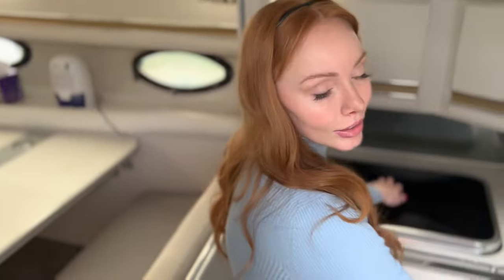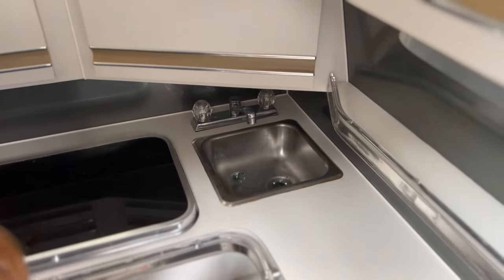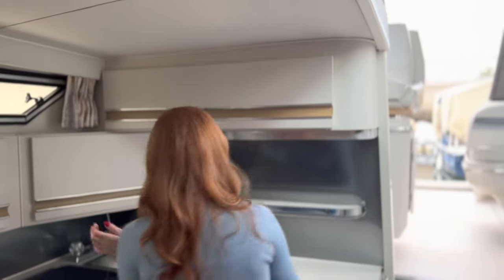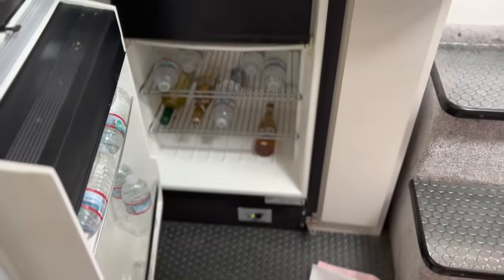And look at this little kitchen. This is what I was talking about when I was trying to mention the brochure back in the day. I should have had the photo, because there was like a microwave right here and a coffee maker. Oh, they left their wine and beer. Who leaves wine and beer behind? Anyways, that's not mine. That was from the previous owner.